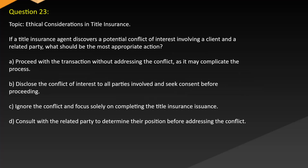Question 23. Topic: Ethical considerations in title insurance. If a title insurance agent discovers a potential conflict of interest involving a client and a related party, what should be the most appropriate action? A. Proceed with the transaction without addressing the conflict, as it may complicate the process. B. Disclose the conflict of interest to all parties involved and seek consent before proceeding. C. Ignore the conflict and focus solely on completing the title insurance issuance. D. Consult with the related party to determine their position before addressing the conflict.